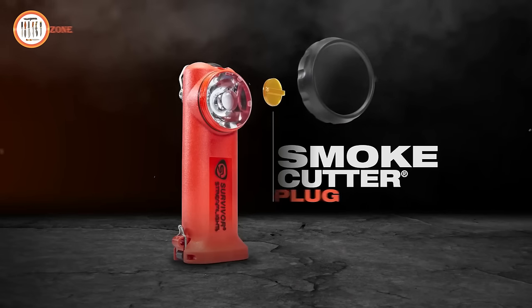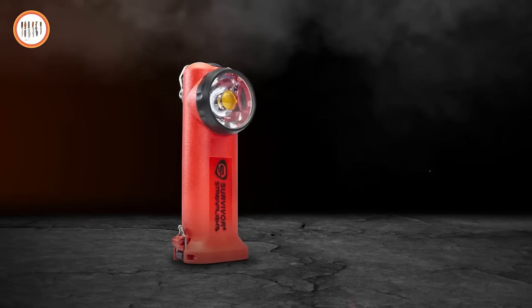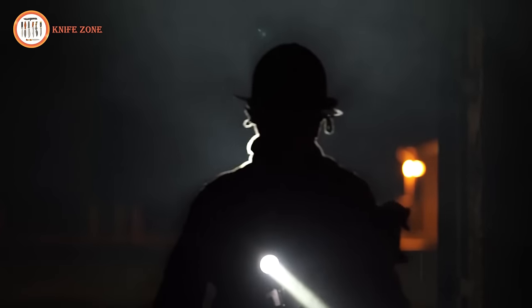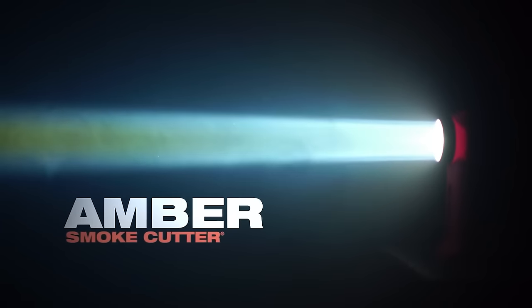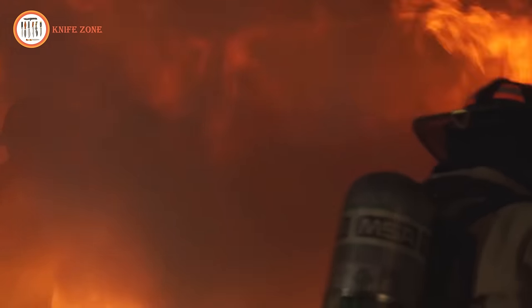The innovative optic design has allowed us to introduce the smoke cutter system, offering greater customization of the beam pattern. Both our black and amber smoke cutter plugs focus the beam for a tighter, sharper pattern, while the amber plug also reduces eye fatigue caused by glare, ensuring the light is directed precisely where needed.